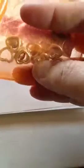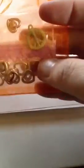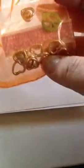This is from tophatter. These 10 little connector hearts, and then there's some extra beads in there, a peace sign and a couple of wooden beads, and then like a blingy bead. And so there's that one.